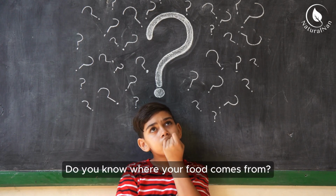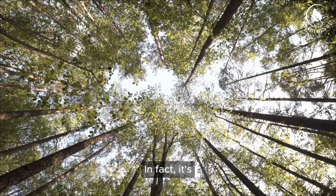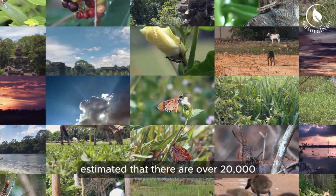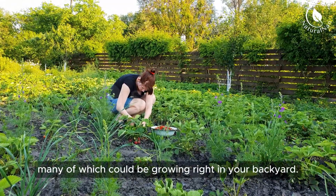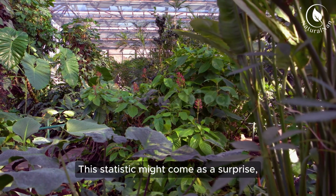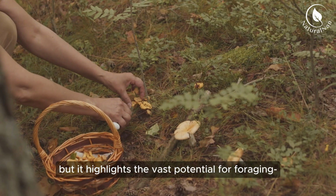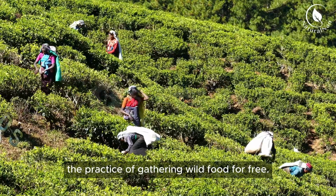Do you know where your food comes from? Surprisingly, many of us don't. In fact, it's estimated that there are over 20,000 edible plant species globally, many of which could be growing right in your backyard. This statistic might come as a surprise, but it highlights the vast potential for foraging, the practice of gathering wild food for free.